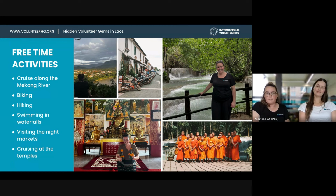And then visiting all the temples, which was super amazing to see. There's a lot of them around. If you have or haven't been, you may know, but they're everywhere you go, and every one is so different. So it was nice to walk through those and take some photos, and just really see what Laos is all about.